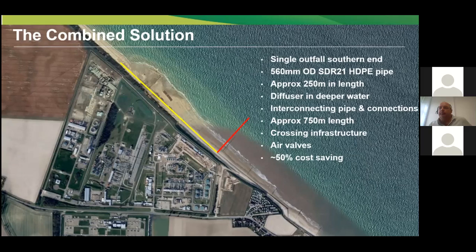The downside of that interconnecting pipe is it had to cross a number of the incoming gas pipelines. So there's existing infrastructure there that had to be crossed. The profile of that interconnecting pipe was fairly flat as well because of the restrictions on the beach and the levels and connection levels, etc. So there's a number of air valves that were going to be installed in there to make sure we can get the air out of it.